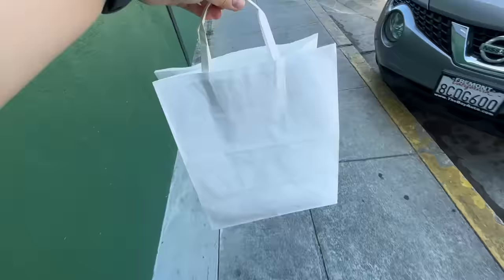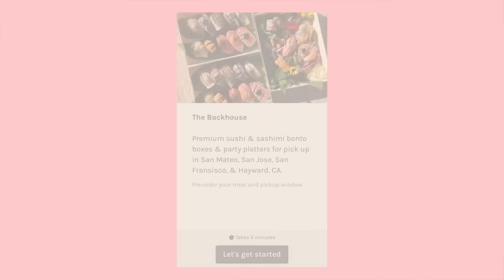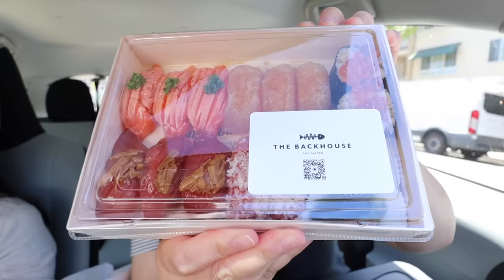By Backhouse, which is actually not a restaurant. It's just like a little place where you can pick up takeout orders. I do believe that you have to order them at least a day in advance, so I placed this order yesterday. But yeah, this one that we got is from Backhouse, which is the same name as the pastry place that we went to. The pastry place is Backhouse, H-A-U-S, and this is Backhouse, H-O-U-S-E.